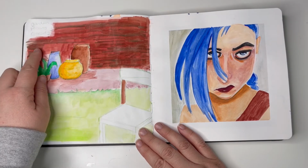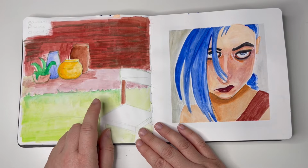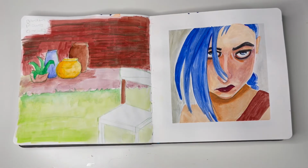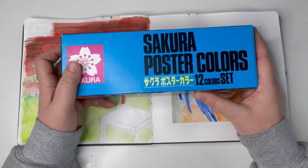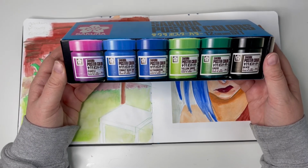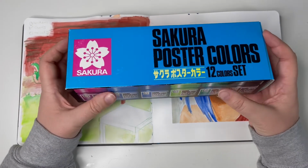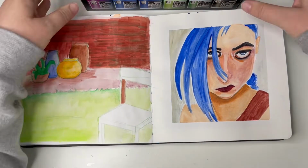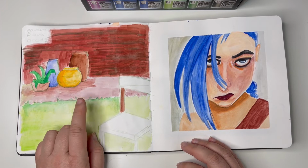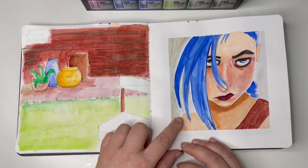Next, kind of lost it. It was supposed to be garden, plants and clouds, and then I realised there's no clouds. I started using these poster paints. These ones, Sakura poster colours, and I really like them. Still no idea what I'm doing with them. I don't know why I like them, but I do, and they were quite expensive to get here. So this was in the poster colours and this was in the poster colours.